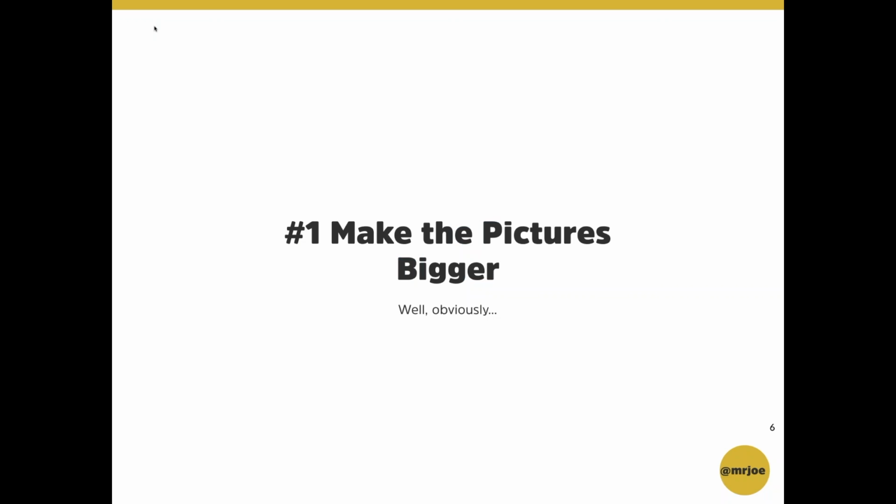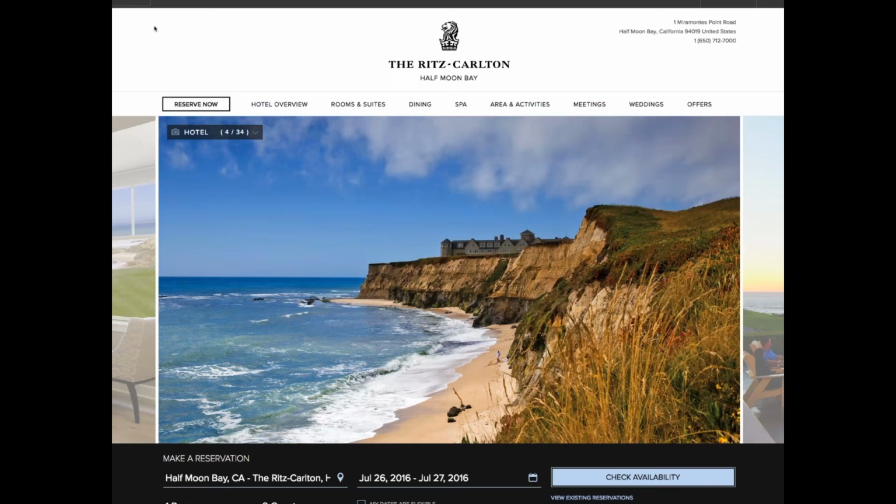So again, where have I done this before? I've done this with two large fashion companies, one of which is very famous for its checked pants. We increased their images on their website. Their sales went up by quite a significant amount. I've done it with washing machines. I've done it all over the place. Here's why. So the primary one that I worked with where we did this was Ritz-Carlton.